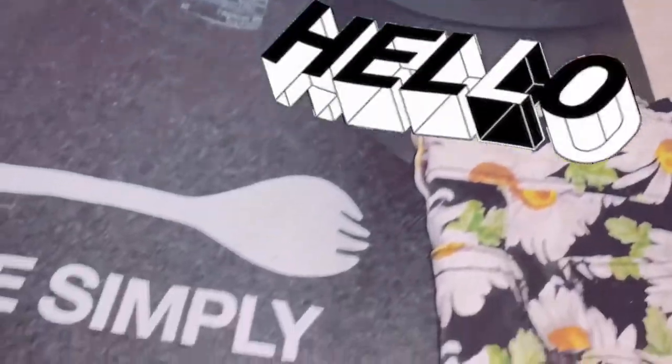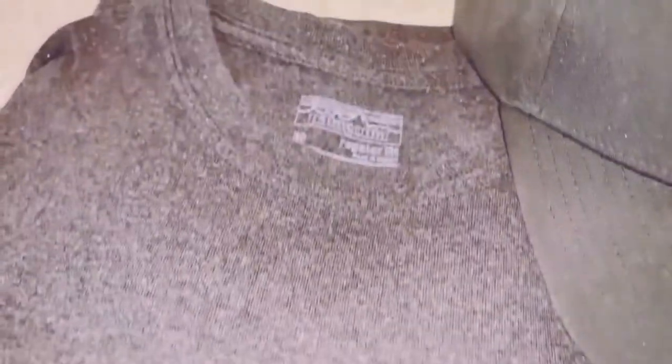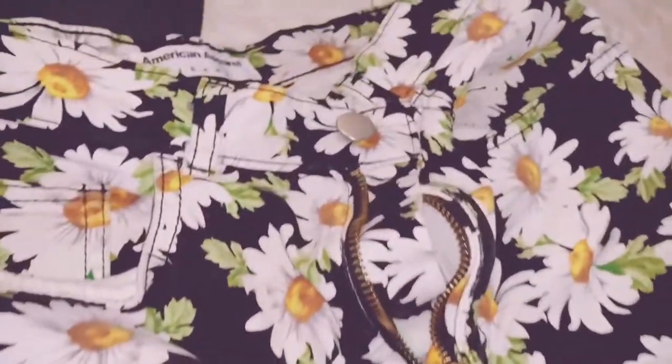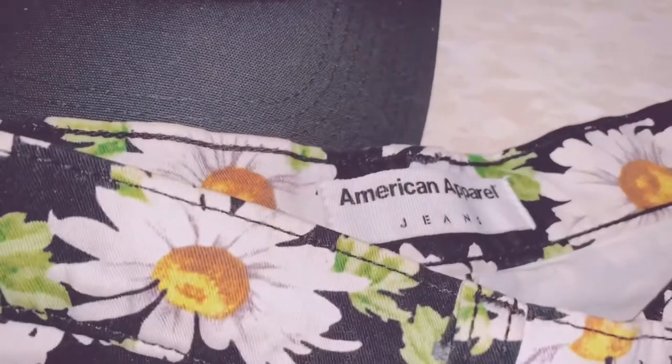Outfit of the day. Live Simply Patagonia shirt and an American Apparel classic denim short.